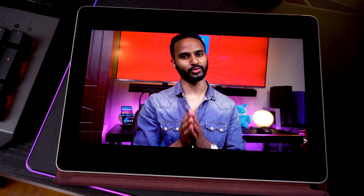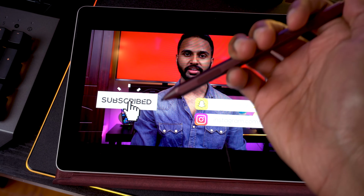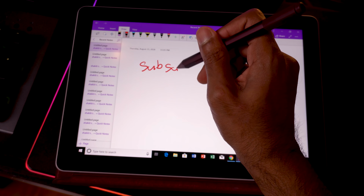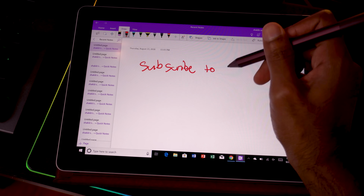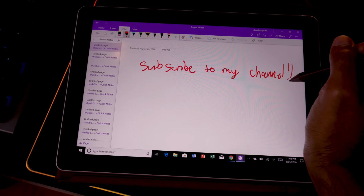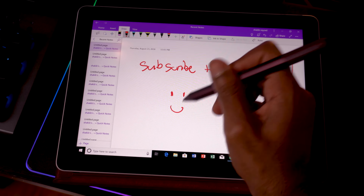Now, I was never a user who liked a pen or a stylus before because I never really found the need to have one, but on the Surface Go it was good. Writing on the screen was accurate, but sometimes the strokes you make with the pen can be slightly off, but it's really not so noticeable.